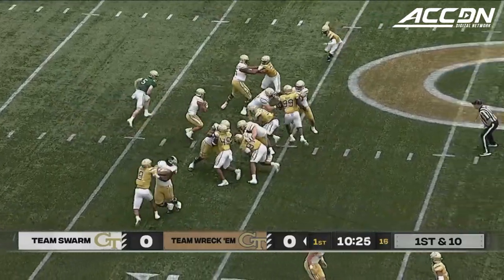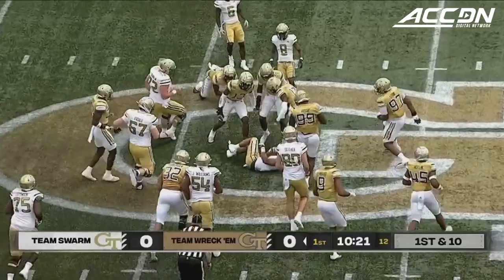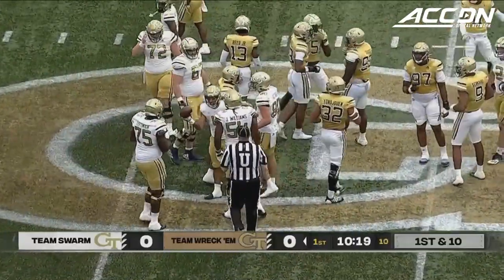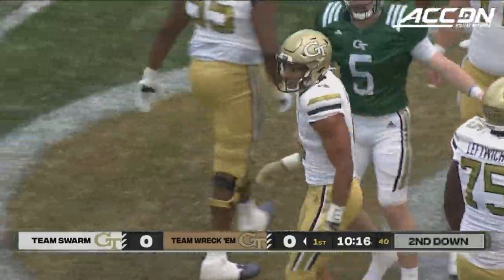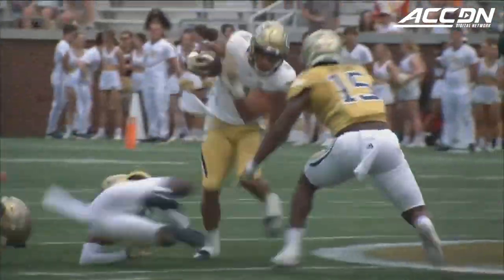Pyron, the Pinson, Alabama native, hands it off to Smith. Good patience there from Smith on display and got through a few tacklers to pick up a decent gain. You said it, Jason. On that play, what Smith did was he allowed the play to develop. You watch right here. He gets the handoff. He allows the play to develop, and he follows his blockers, and you see his ability to break tackles.